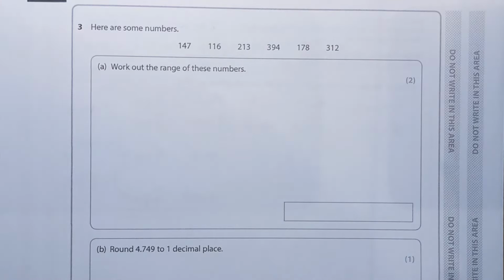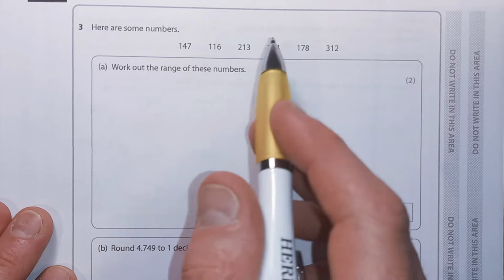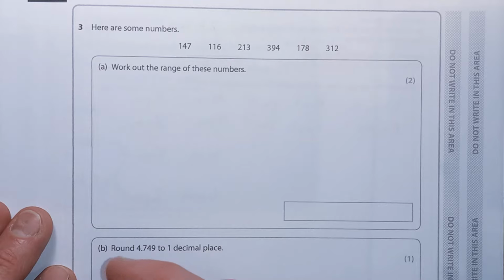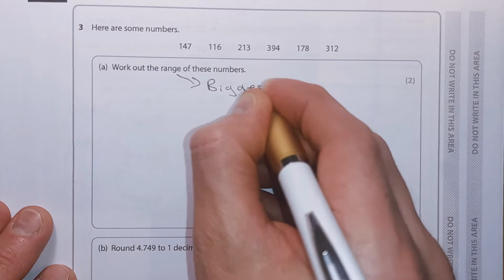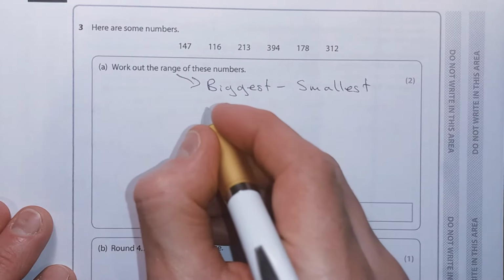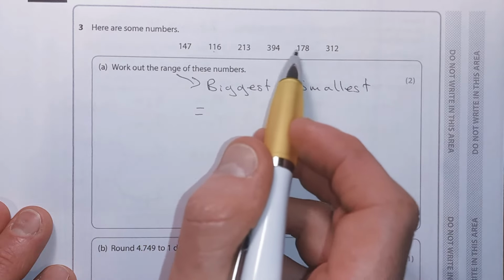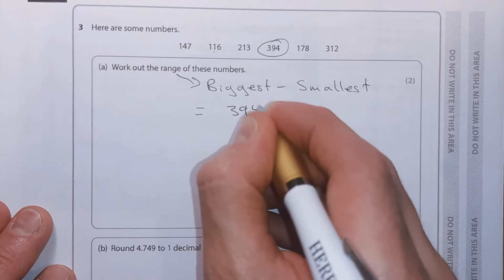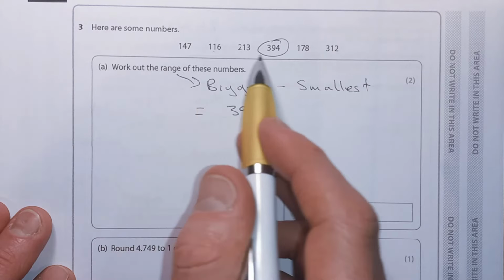Question 3. Here are some numbers. 147, 116, 213, 394, 178 and 312. Work out the range of these numbers. Okay, well the range is the biggest minus the smallest. Okay, well which is the biggest number? The hundreds, this is 200, 300. Well, 394 is bigger than 312, so this is our biggest number. And the smallest, well, 147, 116 is smaller. Anything smaller than 116?